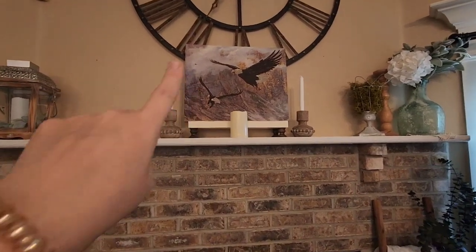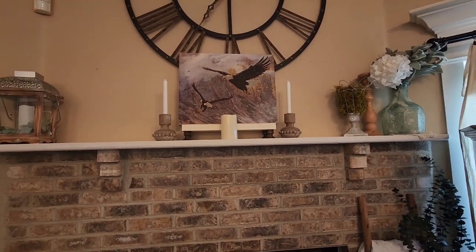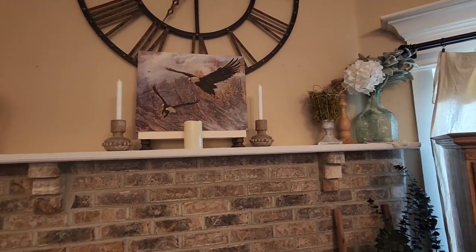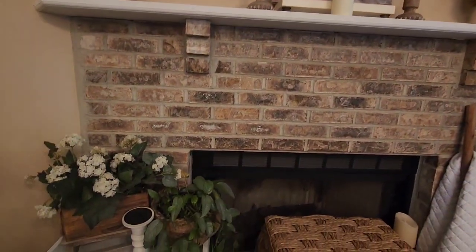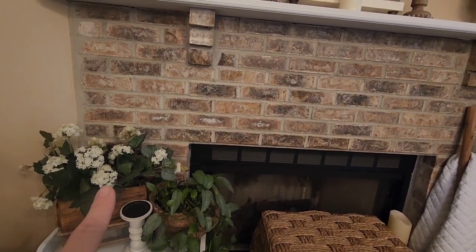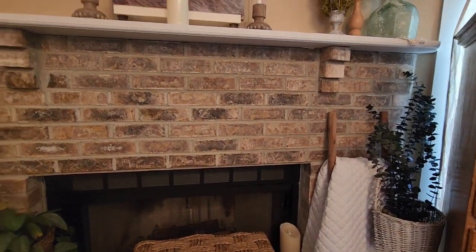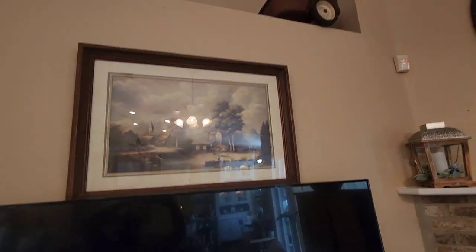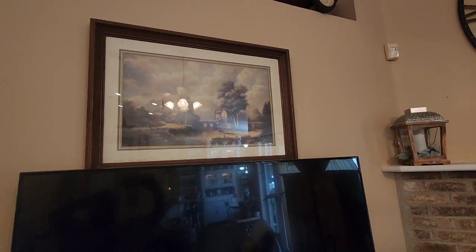I thrifted this recently, this eagle print, and I think it's so beautiful. I really like it. And then a couple more things of greenery there. That's real. These are not. And my blanket ladder there. I did put this picture up. I don't know if you can see that with the glare, but anyways, it's just a picture. It's pretty. I thrifted it.